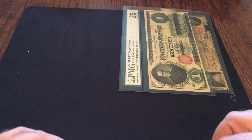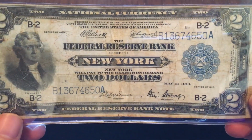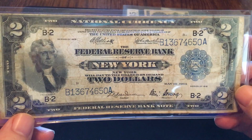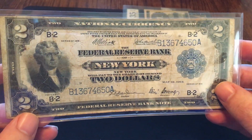Number 8 on my list, this is from 1918. It is a $2 national currency. It is a Federal Reserve banknote. This particular one happens to be from New York. Federal Reserve banknote, $2 bill.